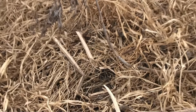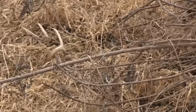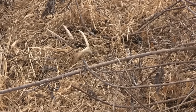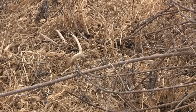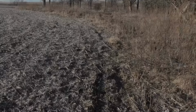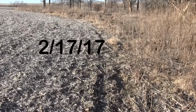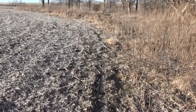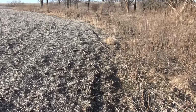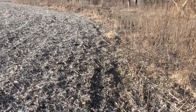But I'll tell you, we're going to back up here. There again, you seen what that was. But if that don't look like a matching set of antlers there, I'll kiss your behind in the middle of Main Street. Well, we're about 12 feet away and there's an antler laying out there in front of you. And this just goes to show you how hard it is to find these.